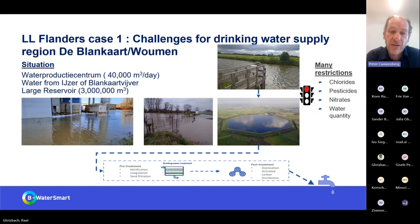So that looks very good, but we have some problems with the water intake. As we are dependent on the river IJzer, there are various parameters we have to control, and those are chlorides, pesticides, nitrates. Sometimes we have excess of water with floodings, and sometimes there is no water at all in the river IJzer. In some years, there are several months we cannot take in any fresh water, which brings our water supply under pressure. Next slide, please.